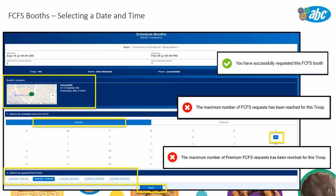Selecting a date and time: click on the desired month and date, and once again, available dates will be highlighted. Then click Save. Once saved, the following message will appear at the bottom of the screen: you have successfully requested this first-come, first-served booth. You can repeat the same steps for all desired locations. Once the limit of booth sale locations has been reached, the following message will appear at the bottom of the screen: the maximum number of first-come, first-served requests has been reached for this troop. You can go to the My Reservation page to view all selected requests by reservation type.